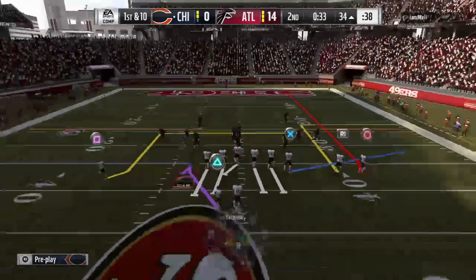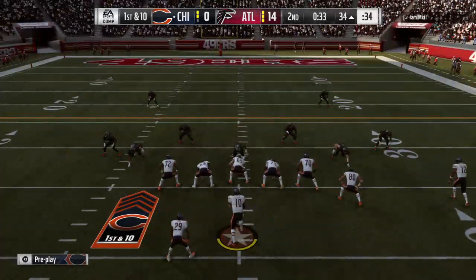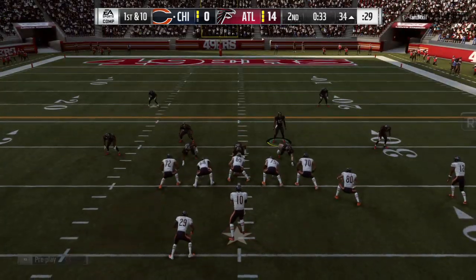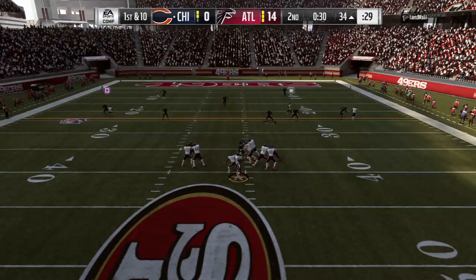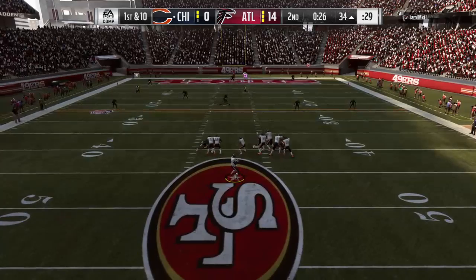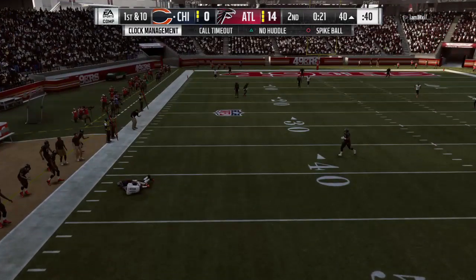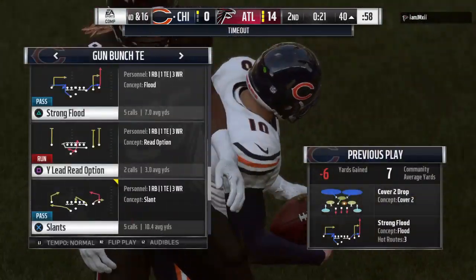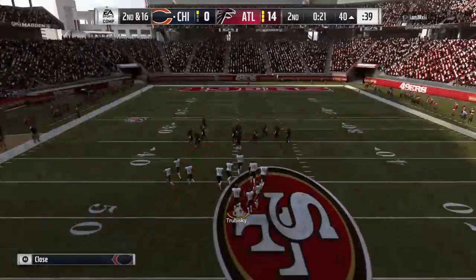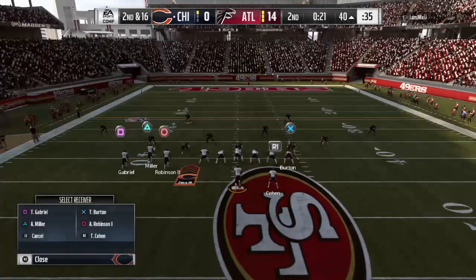Trubisky now rebounding nicely after the interception. He's hit 4 straight to start the drive. It's 1st down. Lock in. Out of the gun, Trubisky. They still can't get it. And eventually taken down here. Great coverage downfield. And before this second down play, we'll get a timeout, as the clock will stop with 21 seconds to go here in the first half.